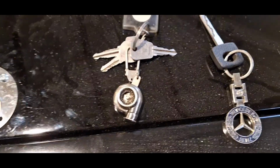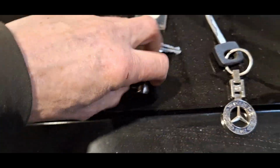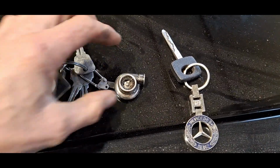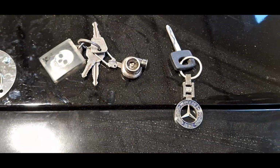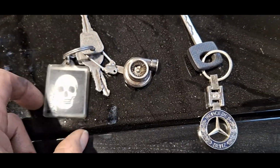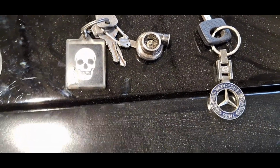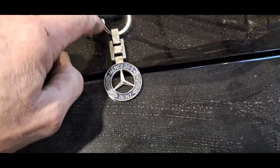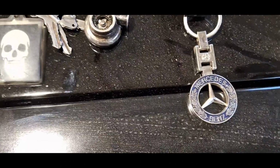Number one, key rings. All right, no classic car should be without a key ring. This is one I've had many years. It's a turbo. I had that even without a turbo. It cost a couple of quid and it's cool. I have had my Skull and Crossbones key ring for many years. And this one is a more expensive one. It's on a Mercedes key, obviously, and it's a Mercedes-Benz one.